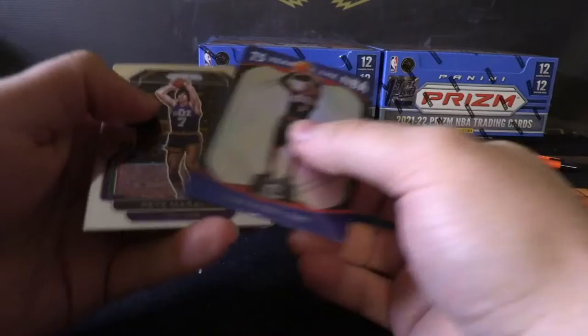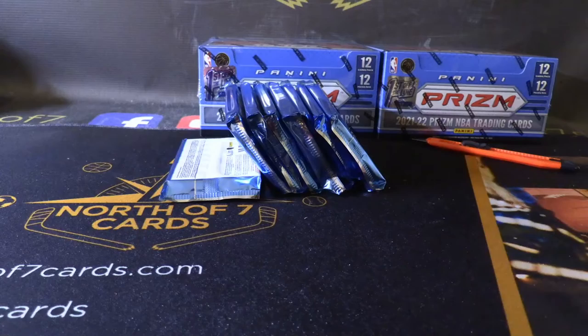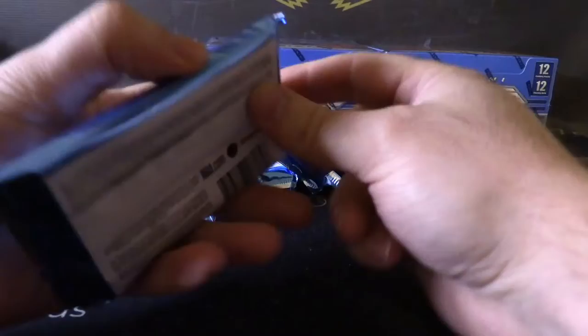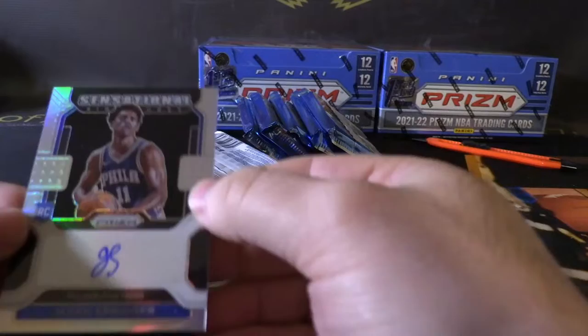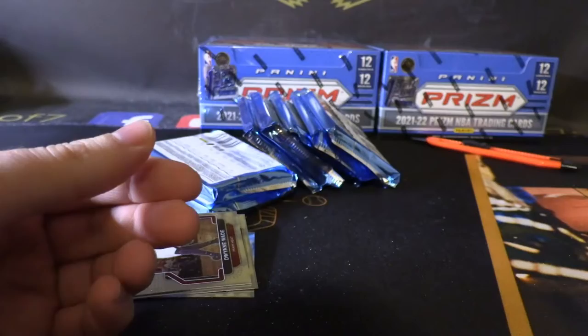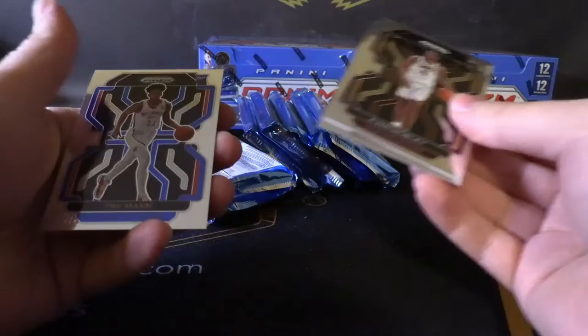75 years, Allen Iverson, Pistol Pete, Jaden Springer. Silver of Wendell Carter Jr. Here we have a Fireworks Zion, and it looks like we have a rookie auto going to the Jaden Springer spot. Well, my hands are way to the left. There we go. Dwayne Wade, Evan Mobley, and Trey Mann.